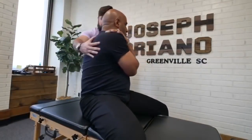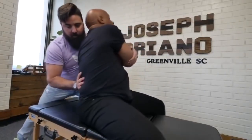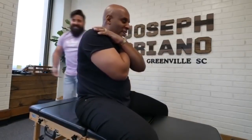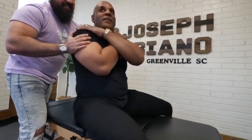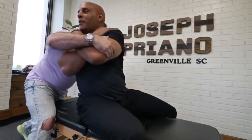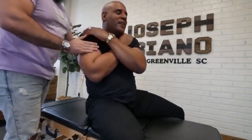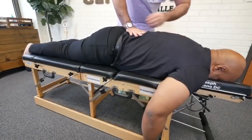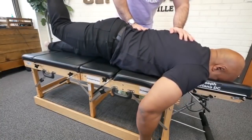I'm going to rotate you like this. Good. Oh my gosh. Mercy. Woo! And go on to the right. I'm going to stabilize on the sacrum. I want you to raise your right leg up for me as high as you can. Any pain with that? Just a little bit.